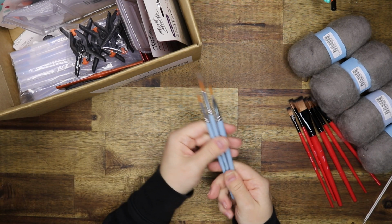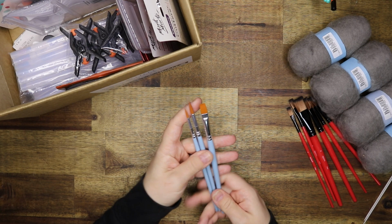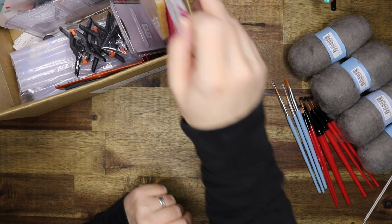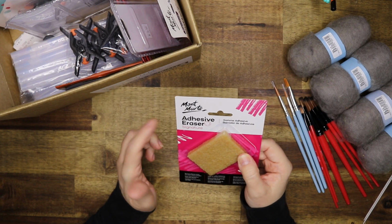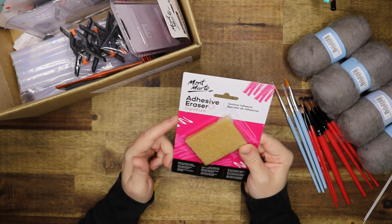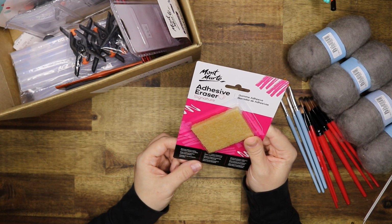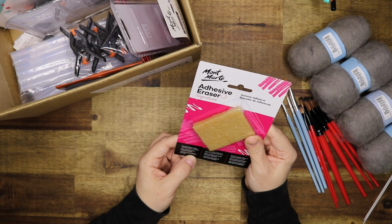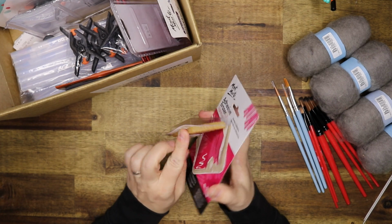And these just for some finer paint work, I suppose. We have those. Then I came across this thing. I've opened it already because I wanted to see what it was. It is an adhesive eraser and it removes adhesive residue from paper, plastics, and glass. Erase masking fluid from watercolor projects. So I was curious. It was $3.20.